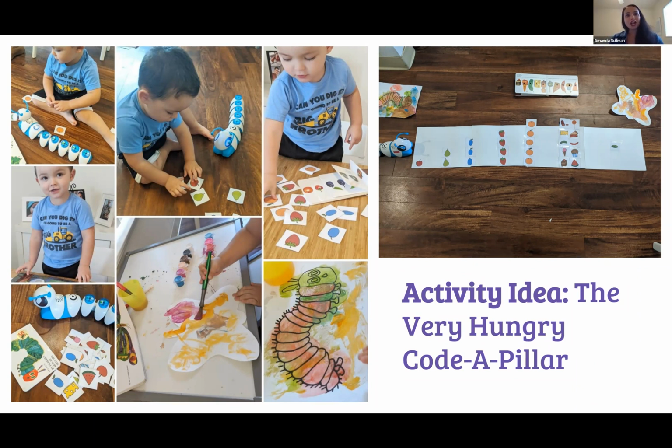So of course, early childhood, most of us are reading a little bit of Eric Carle. The Very Hungry Caterpillar is a favorite book at our house. This is actually my son and something we did with Codapillar, but I've also done in a preschool setting as well. And we connected the arts and literacy and reading to bring the book to life with our Codapillar.